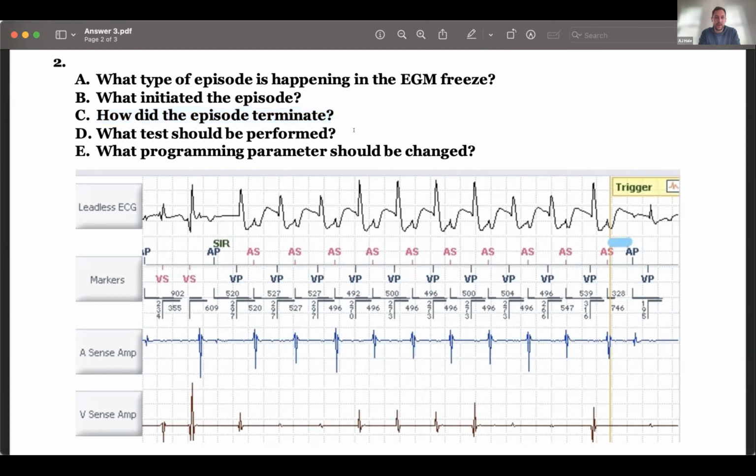All right. So we now see this patient's been having PMT. It's a good time to go ahead and ask them, have you felt palpitations in the past? A lot of these times they'll say, yeah, it feels like my heart's pounding frequently. So then you can say, okay, we need to do something. What test should we perform? Anyone?